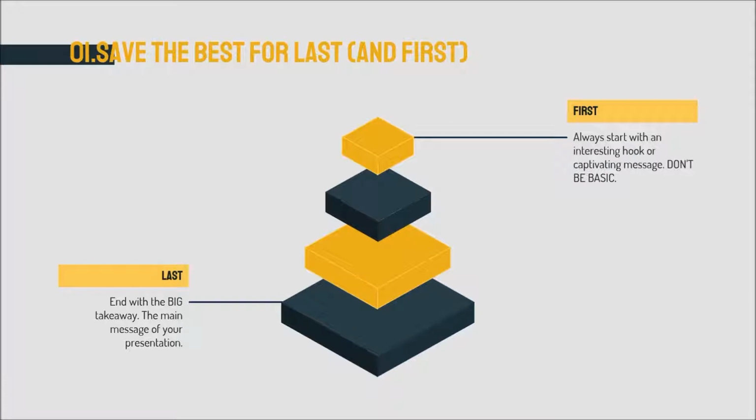End with a big takeaway and the main message of your presentation. This is the most memorable part of your presentation because this is the part that people remember the most when you present. Make sure your big topic or idea is at the end of your presentation.